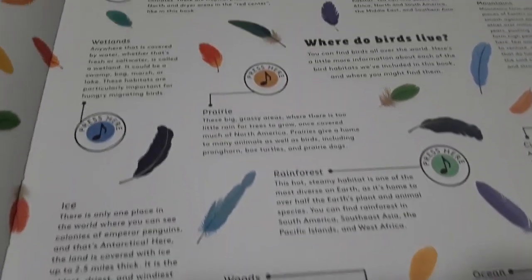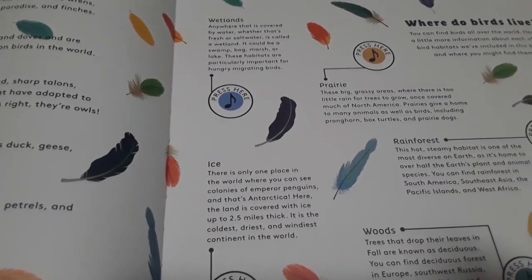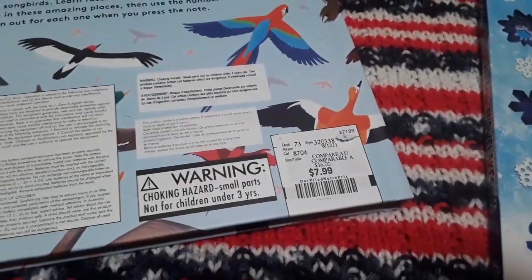Yeah, that's so cool. So, yeah, I thought this book was absolutely fantastic for that price of $8 versus, like it said underneath the sticker, $27.